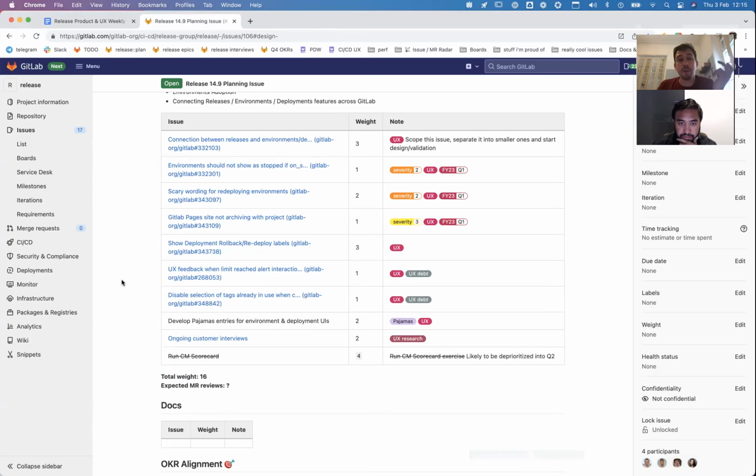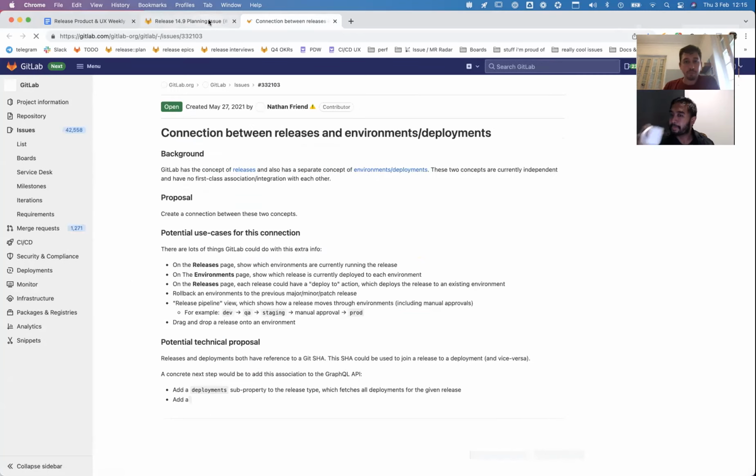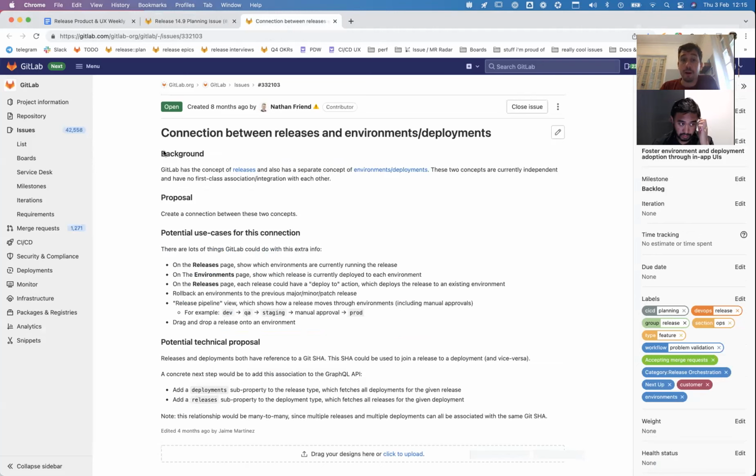The main issue, the central issue that I added here in terms of team, right? Connecting releases and environments is this first one. Part of the job here is to scope the issue and potentially separate it into smaller ones. So I haven't had the time to properly dive into this yet. That's why part of the goal here is to dive into the issue and explore it, not necessarily have the design ready, right? So this might break into smaller issues.